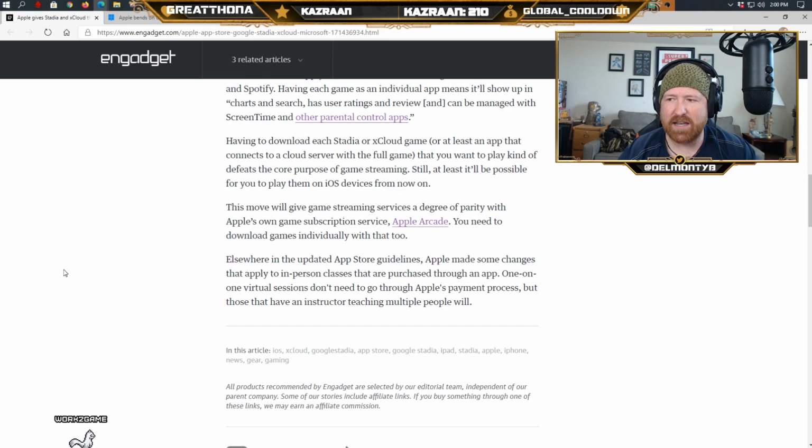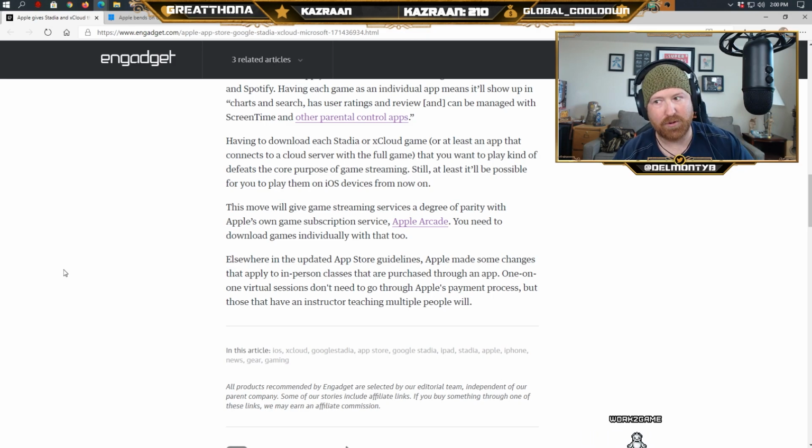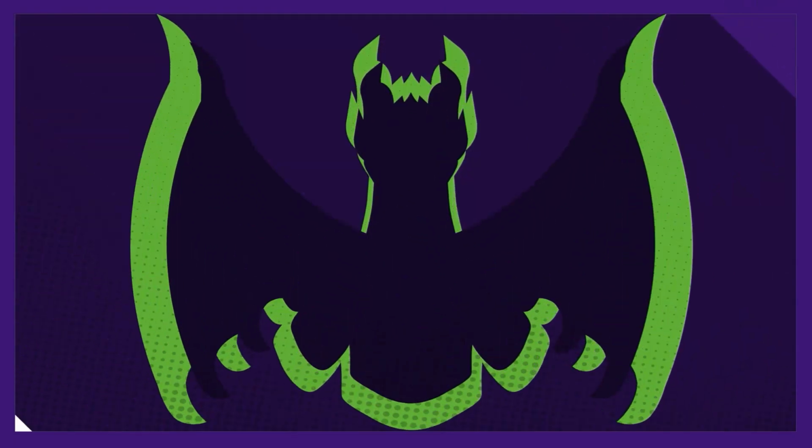This move is going to give game streaming services a degree of parity with Apple's own game subscription service, Apple Arcade, and you need to download those games individually with that too. Elsewhere, in the updated App Store guidelines, Apple has made some changes that apply to in-person classes purchased through the app. One-on-one virtual sessions don't need to go through Apple's payment process, but those all have an instructor teaching multiple people at will. So interesting article by Engadget in that regard. And as always, I'd love to know your thoughts and feedback as it relates to this item.